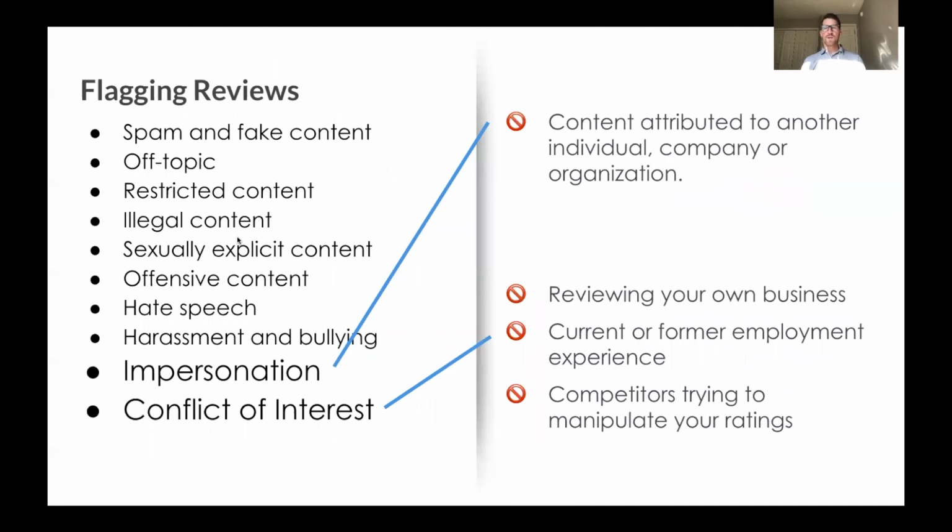And so there is always a lesson in reviews. Now, there might be some reviews that just don't make any sense. Maybe it's fake content, maybe it's off topic, maybe it was posted by someone else or posted about someone else, so it wasn't a firsthand experience, or maybe it's a competitor. Those are all reasons why you can flag reviews. So be sure that you're flagging those reviews so they don't negatively impact your rating as well as the overall sentiment on that channel for your business.